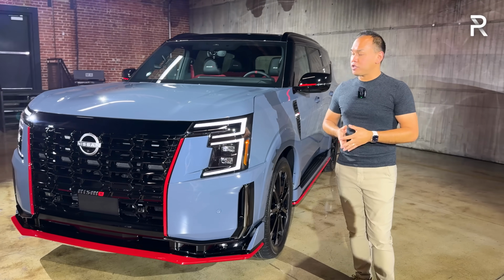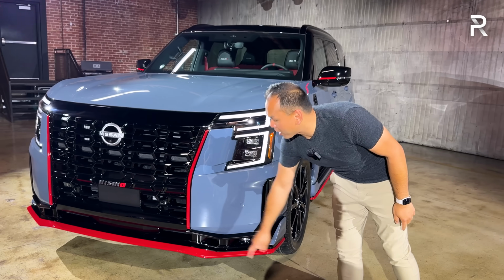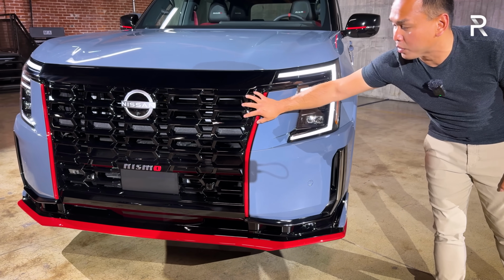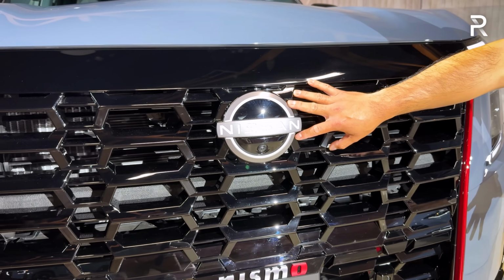But let's go ahead and close up the hood and talk about the exterior styling, because as you can see, this color is called Stealth Gray. It was first revealed on the NISMO version of the Z, and I have to admit, with the styling upgrades they've made to the Armada NISMO, it certainly looks pretty interesting. You've got the signature red lines going across the grille along the front splitter. Of course, the front grille is also been enlarged to improve the cooling. You have their new Nissan logo, which almost looks like it's illuminated, but I think it's a nice, tasteful design.